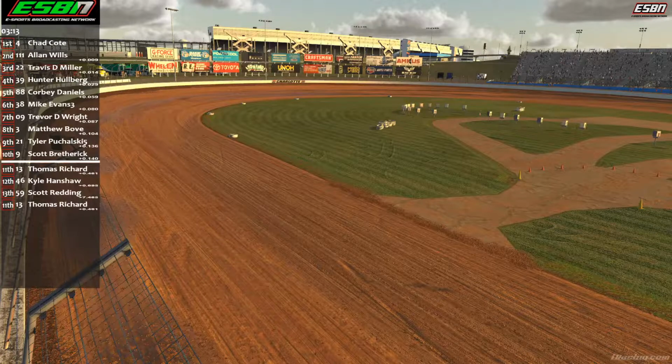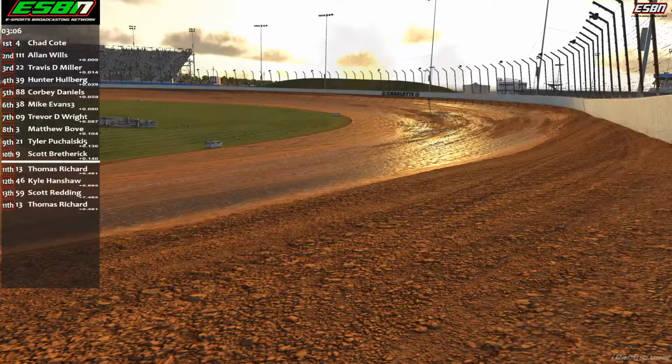Tony, Charlotte dirt track. Let's just be honest, we're going to see a lot of slipping and sliding. This place is always a fun place, but a very tough place to pass as well. Absolutely. This track is notorious for going dry slick early, and from the looks of it, that bottom groove is already whooped.